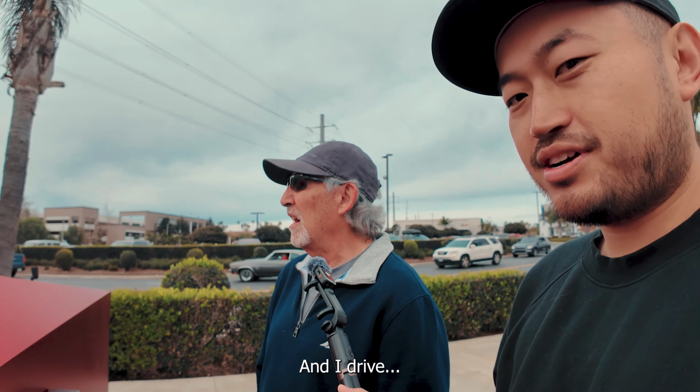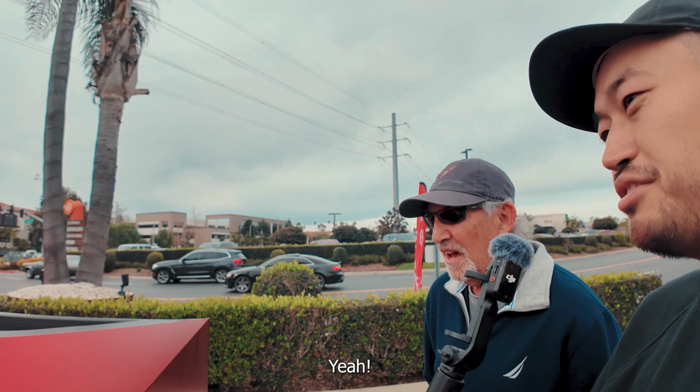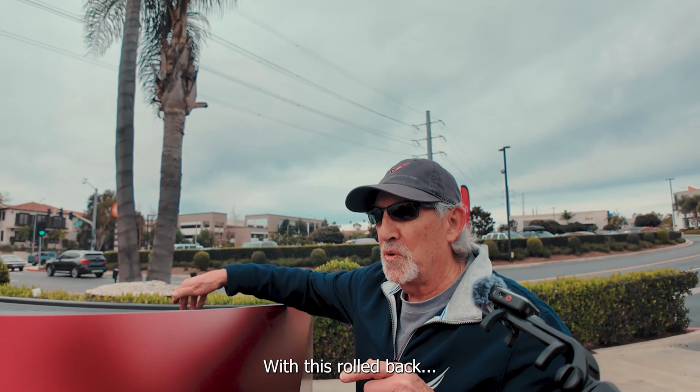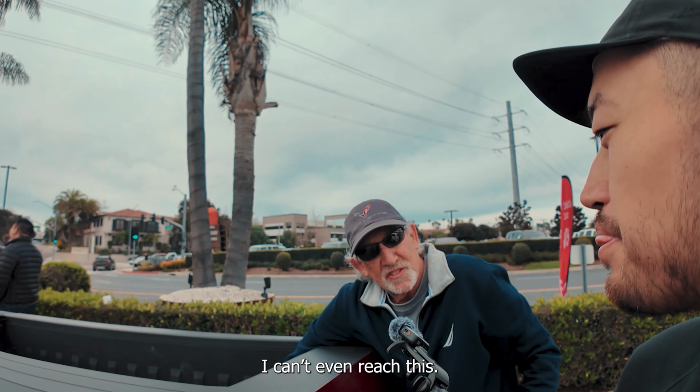Dan, and I drive a 2023 Corvette. Nice. Is it hot rod red? No, it's silver. When the height is lower, it's not too bad. Well, yeah, even with this rolled back... I mean, the truth is I can't even reach this. Yeah, it is a little tough for sure.